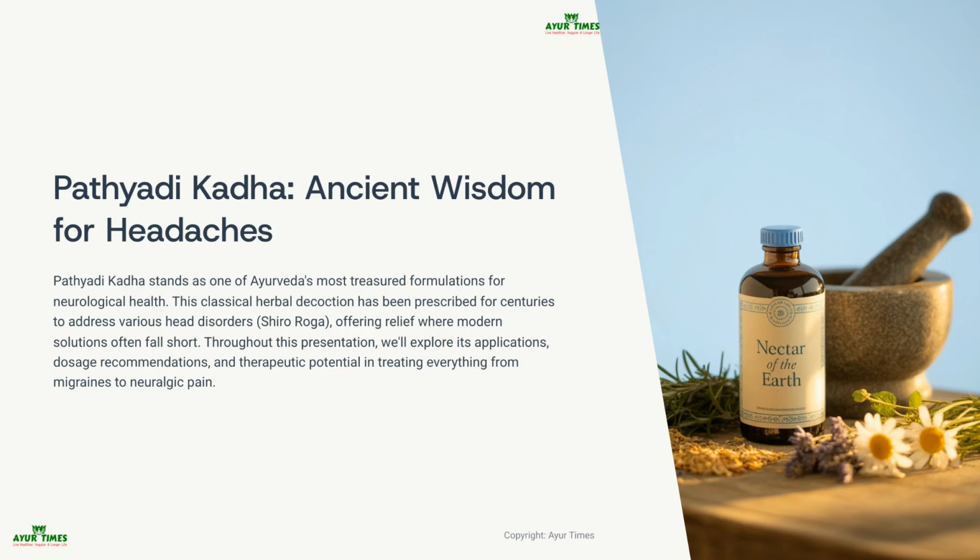This herbal decoction has been used for ages for various head issues, Shiroroga, as they call it. And it seems particularly helpful where maybe conventional approaches haven't quite hit the mark for those stubborn headaches. So today, let's unpack its uses, how it's typically taken, and its potential for things like migraines, even nerve pain.